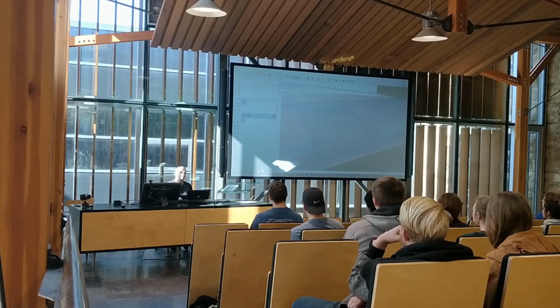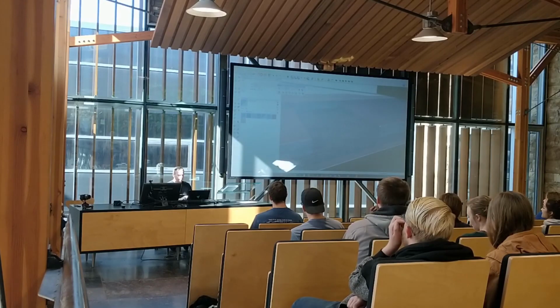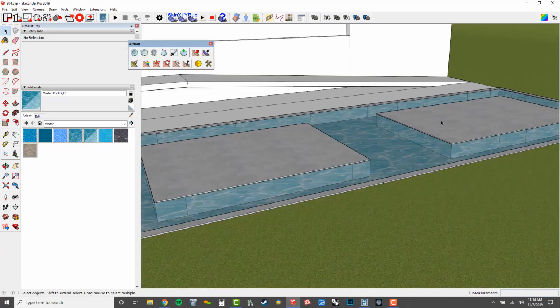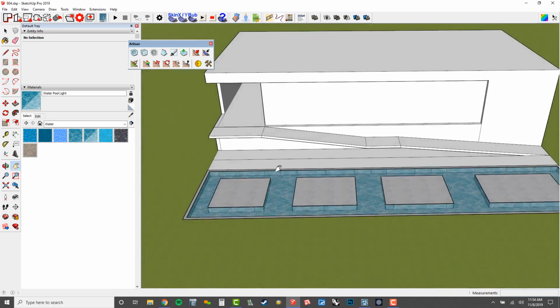Another shortcut in SketchUp is with the push-pull tool. If you double-click on a surface, it'll repeat the last push-pull. That works with the offset tool as well. So you can just click, click, click, click, and just knock this stuff out. All right, so we're in good shape. We've got our kind of a reflecting pool.